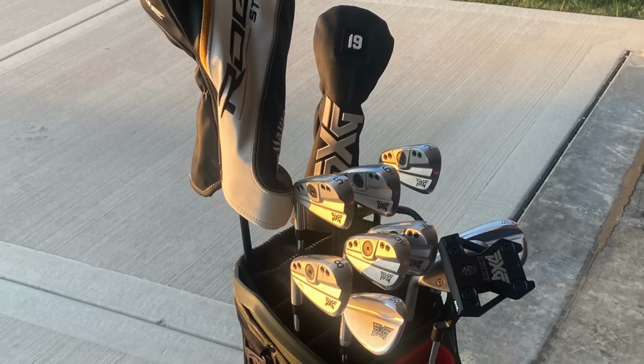His wedge is 50 and 58 PXG forged. He's got a 52 Nike SV Tour. So that must be the oldest club in his bag. It must be a go-to, because with the 50 degree having a 52, that's kind of interesting. Only a 2-degree gap there. And then his next wedge is 58 degrees. So kind of an interesting wedge setup. He must really like that Nike, oldest club in his bag. He's probably had it for a while, I'm guessing.